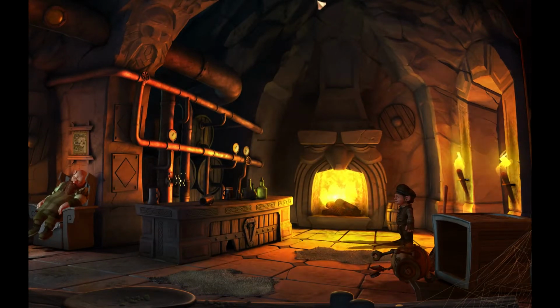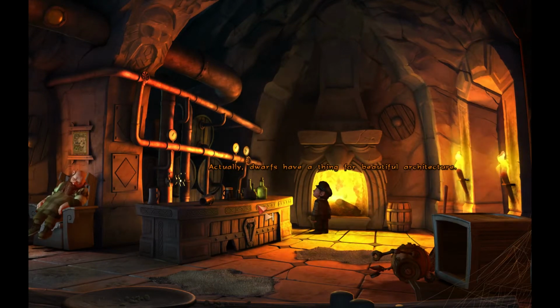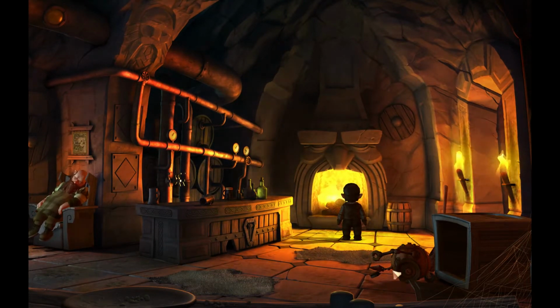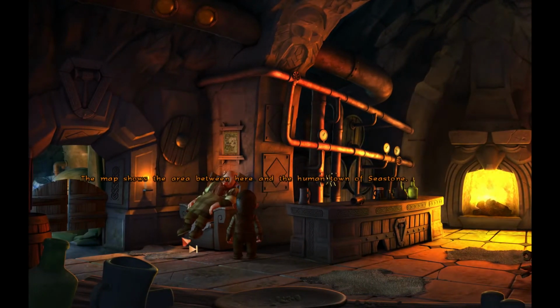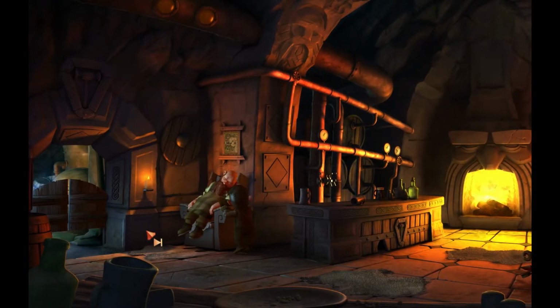He is, of course, napping. Can we do anything with the pipes? Actually, it's still there. Dwarfs have a thing for beautiful architecture. But when it comes to the beer supply, compromises are sometimes made. No. Okay, what about the stove? I used to be really afraid of that fireplace. Yeah, you said that before. Still can't. We have the robot. We have the Master Brewer. Well, let's look at the map. Here we can ask the Master Brewer about the map, if we can have it. The map shows the area between here and the human town of Seastone. That's handy, because we kind of need that then. It's worth a try. Yikes! Oh!